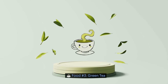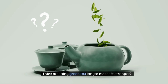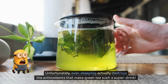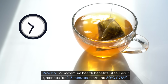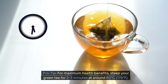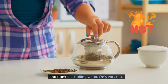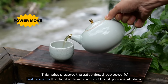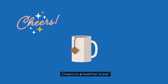Food number 3, green tea. Think steeping green tea longer makes it stronger? Unfortunately, oversteeping actually destroys the antioxidants that make green tea such a super drink. Pro tip, for maximum health benefits, steep your green tea for 2 to 3 minutes at around 80 degrees C, 175 degrees F, and don't use boiling water, only very hot. This helps preserve the catechins, those powerful antioxidants that fight inflammation and boost your metabolism. Cheers to a healthier brew.